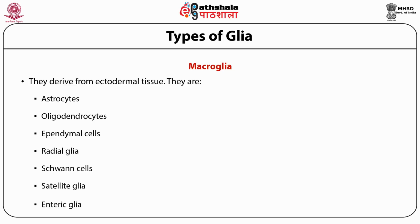The next one is oligodendrocytes. These are the cells which wrap axons in the central nervous system with their cell membrane, forming a myelin sheath. The myelin sheath provides insulation to axons that permits electrical signals to spread more efficiently. Oligodendrocytes have fewer and thinner processes than astrocytes and there are no gap junctions.